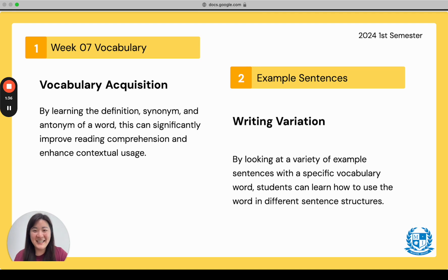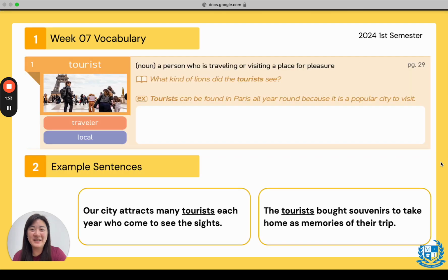Next, we'll be going over extra example sentences. And this is to help with writing variation. By looking at a variety of example sentences with a specific vocabulary word, students can learn how to use the word in different sentence structures and make your writing a bit more interesting. So let's go. Everyone, please open up your vocabulary workbook to week 7.